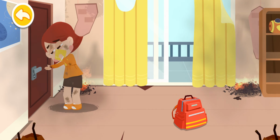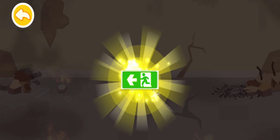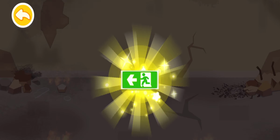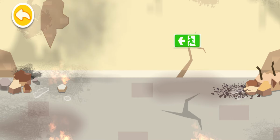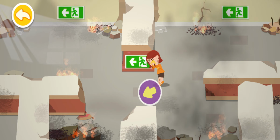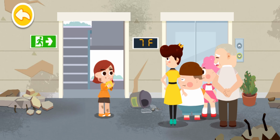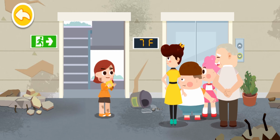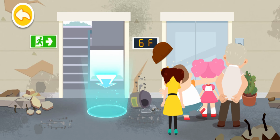Touch the doorknob with the back of your hands. If the doorknob is not hot, then check if there's smoke in the corridor. If there's no smoke, evacuate as quickly as possible. When the fire breaks out, you should find an emergency exit sign right away and follow the directions to evacuate as quickly as possible. Drag the injured and follow the direction indicated by the emergency exit to locate the exit. After an earthquake strikes or a fire breaks out, it's dangerous to take the elevator. Let's take the stairs. Stairs? Okay, get stairs.